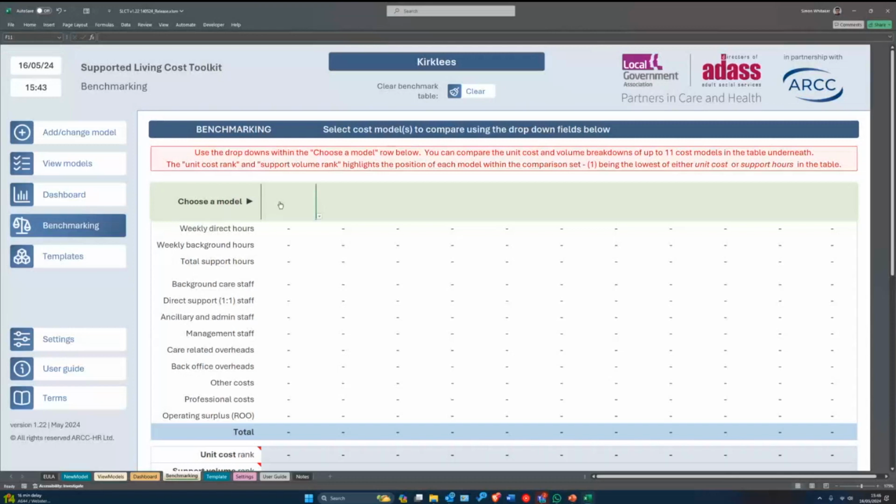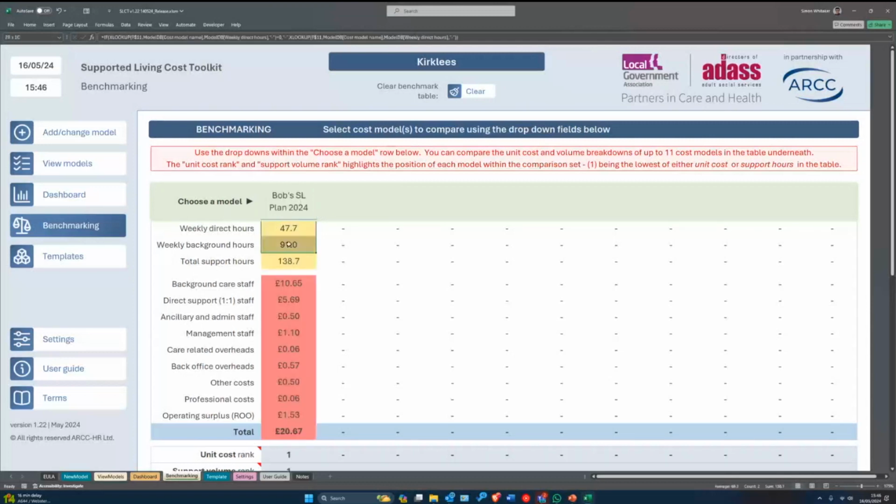The green row at the top is a little drop down. If I click in the first one, you can see that I've got some models here. So it's got Bob's SL plan, Betty's SL plan, and other provider. If I click Bob's SL plan, it comes up with that model's details, so it comes up with the hours and the breakdown of the hourly rate.